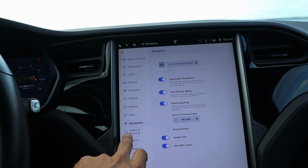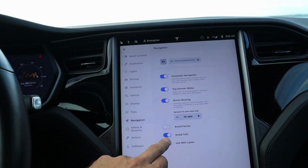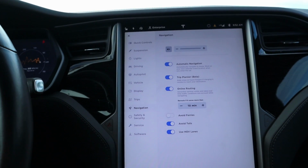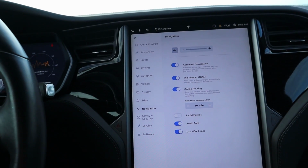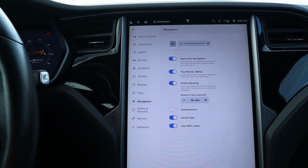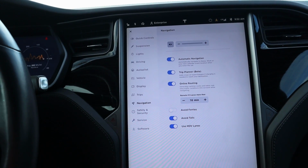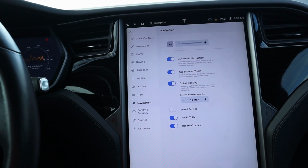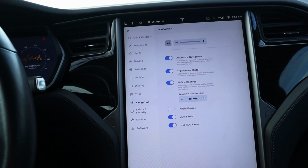I just started right now. Navigation. Now this is an interesting thing because I have it at avoid tolls. Now in Florida there's a lot of toll roads, there's a lot of roads that you can go to as well without paying tolls. So I have avoid tolls, and generally I can get there in the same time. Now I checked it with my phone navigation system, and when there is a big difference in time, I'll just suck it up and pay the toll. Big deal.